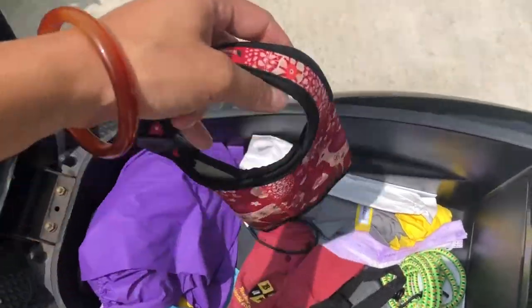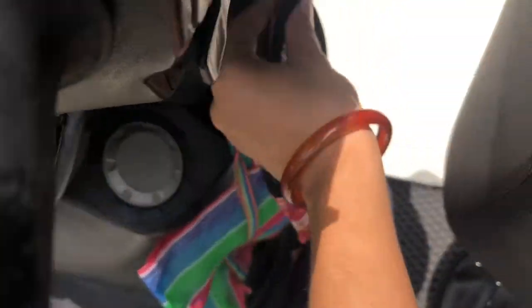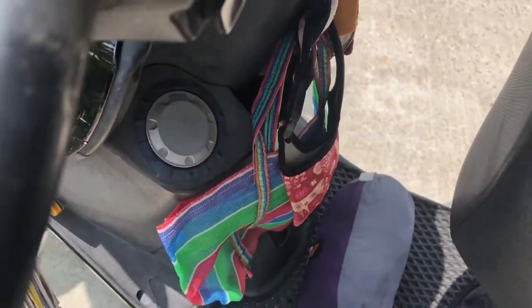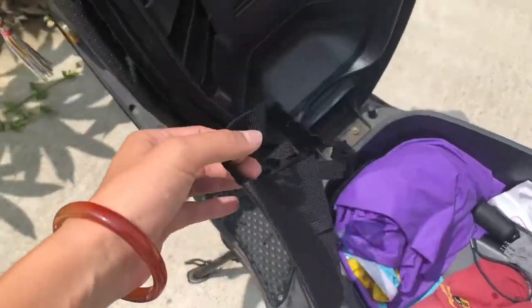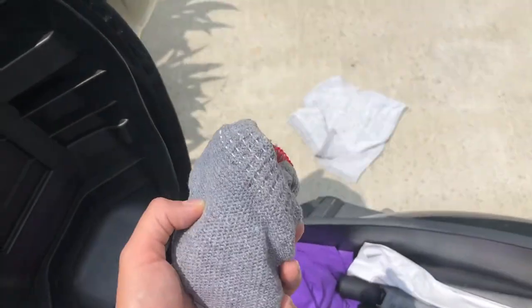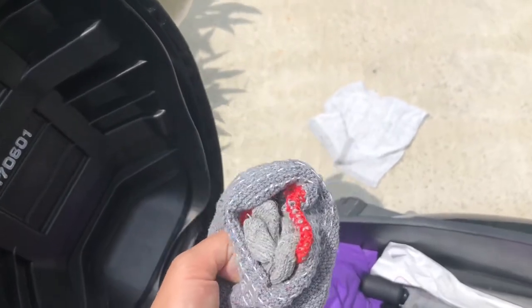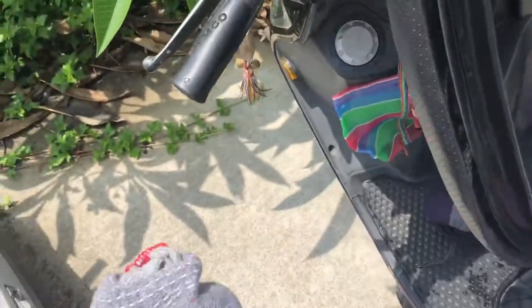I have this drink carrier, so if I go buy coffee or another drink, I can just hang it on my scooter like that. I have two, so that's good. I also have some work gloves. I have work gloves and a plastic bag in here, so if I feel like picking up trash when I'm at the beach or have free time, I can do it.